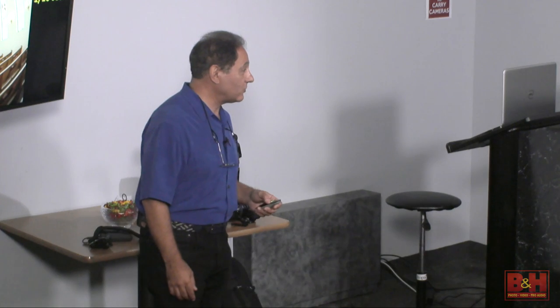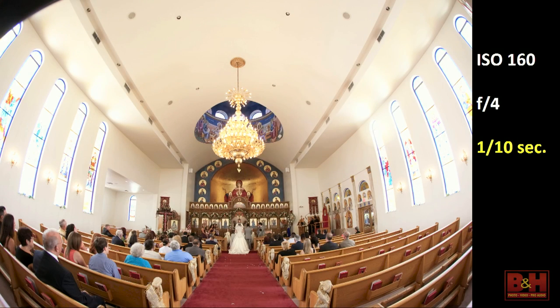When you're indoors, or it can even be outdoors, and you're trying to take a nice wide angle shot with a 14 millimeter lens or 15, whatever it is, you want to expose, obviously, for your subject. You want to see your subject, right? So what happens? Well, they're midway in the church from left to right. So where are they? They're in the darkest part of the church, right?